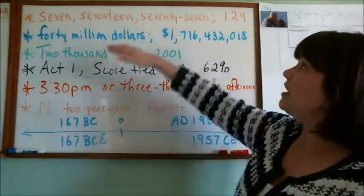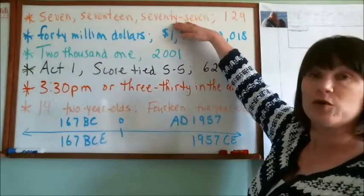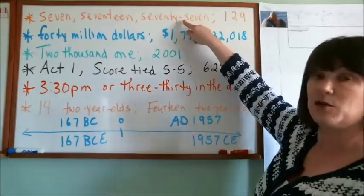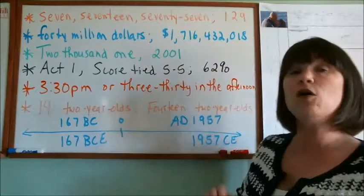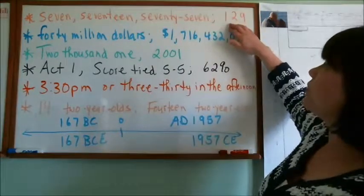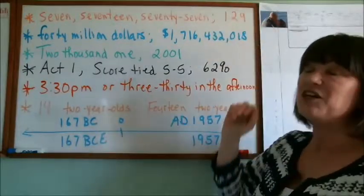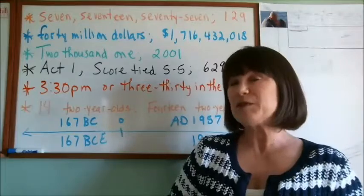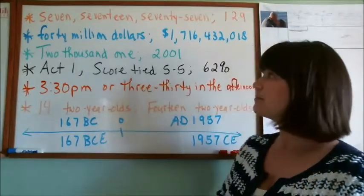The first one is if it's under 100, you're going to use a word form. So 7, 17, 77, where a hyphenated word counts as one word, is all going to be spelled out in word form. If it's over 100, you're going to use the numeral form. I know many of you probably did learn it as the under 10 rule that you're going to write out, but it's been changed now to under 100.